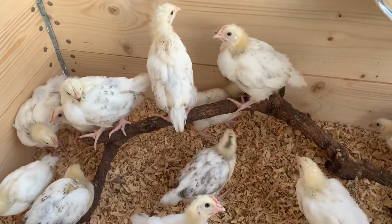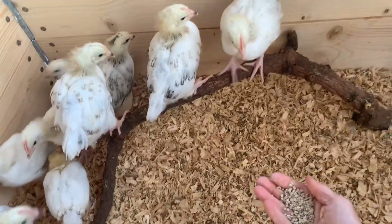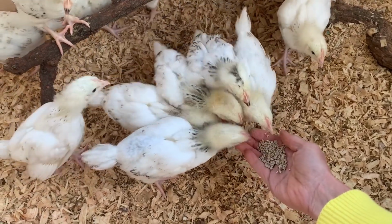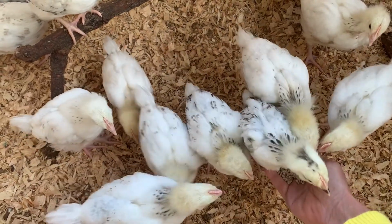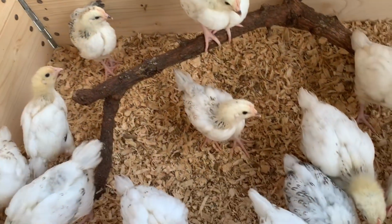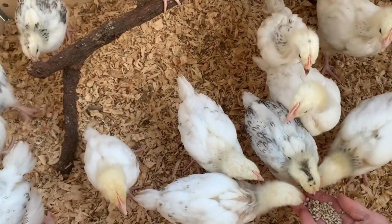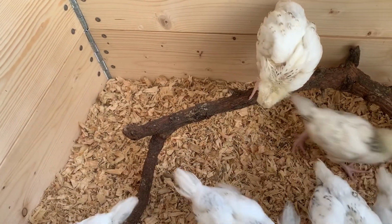Look how big they are now. So big, and they are starting to escape. But they are starting to come down and eat out of my hand now. So I try and do that a couple of times a day so that we start to get to know each other a bit better. But getting so big, look, so much feathered on their heads now and their little tails.